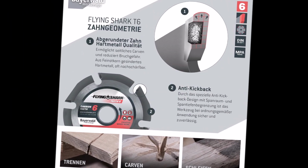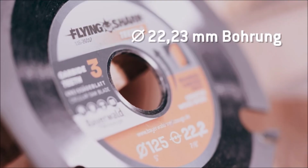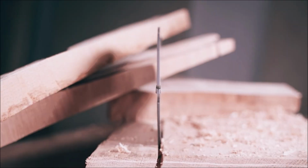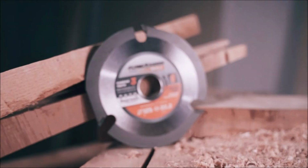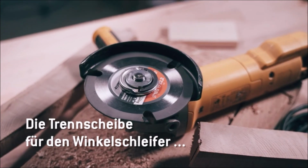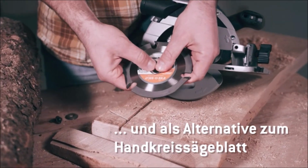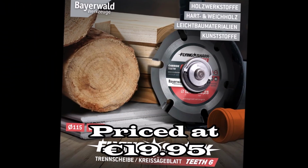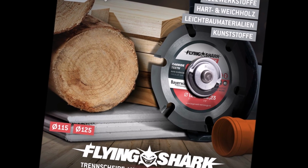Certified by MPA Hanover, it meets high safety standards. The versatile Flying Shark allows for precise power carving, enhancing your woodworking creativity. Compatible with handheld circular saws, thanks to the included reduction ring to 20mm, it seamlessly integrates into your toolkit. With a diameter of 115mm and 6 sharp teeth, this blade delivers efficient and accurate cuts.